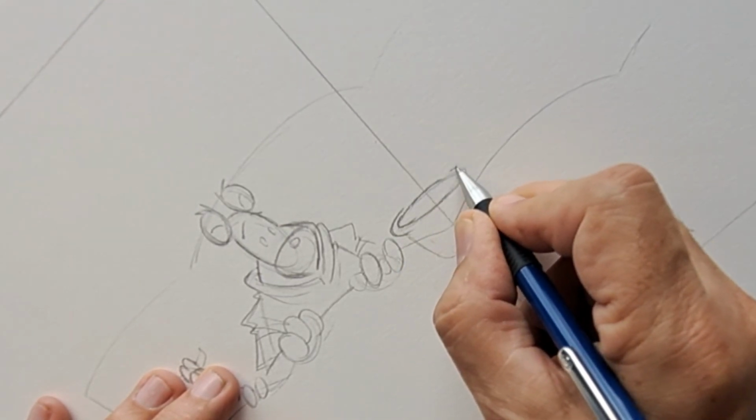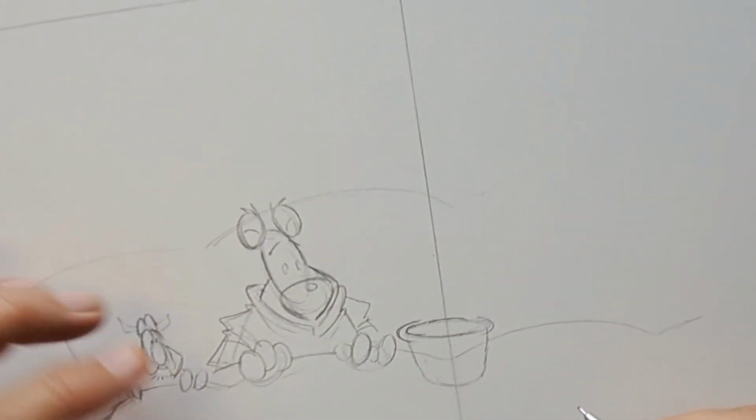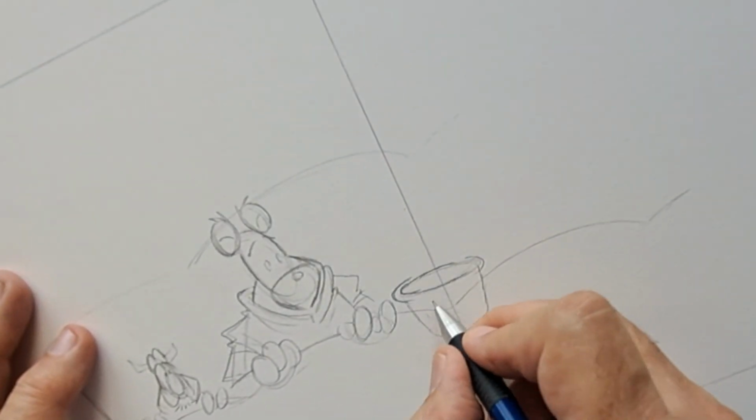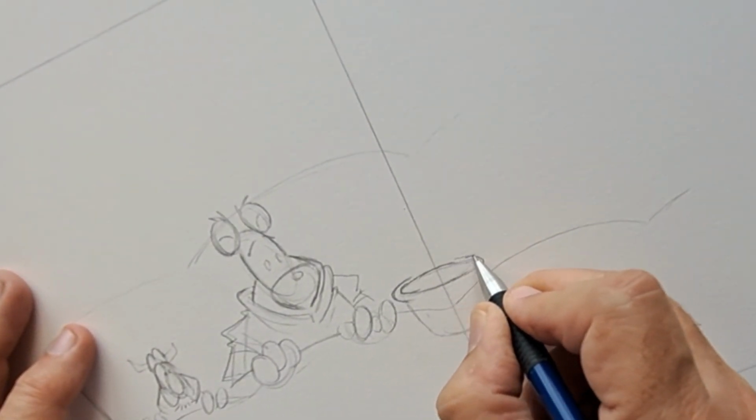So that's what this double page spread's going to be. So it'll be 2 lines of the verse there, 2 lines of the verse up here. And that's how that's going to work.